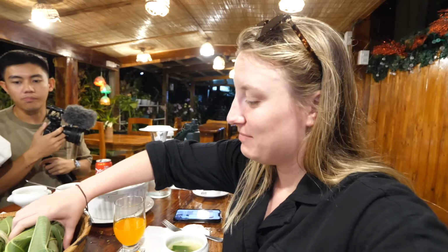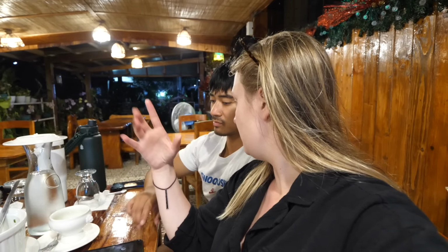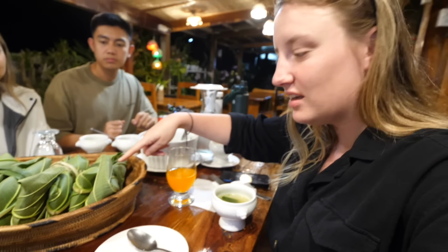It's so good. So the lady has delivered a basket with four parcels in it. Basically this is turmeric rice with a sample of different Ivatan dishes, and it comes wrapped in this special leaf, which the tour guide earlier on our North Tour actually showed us. It's not a banana leaf, it's something different. Oh, is it not? It's a special type of leaf that you only get in Batanes.